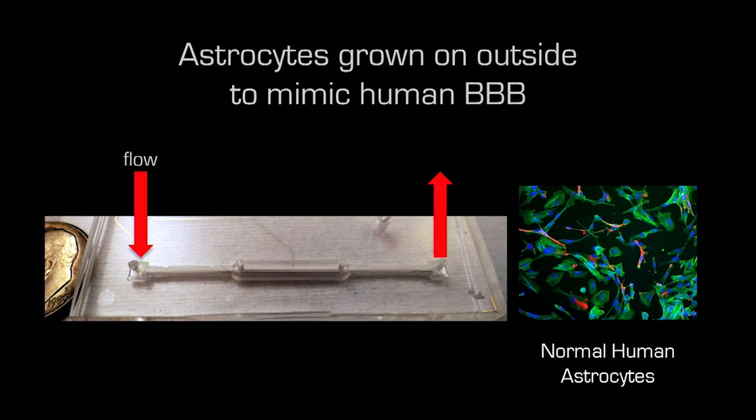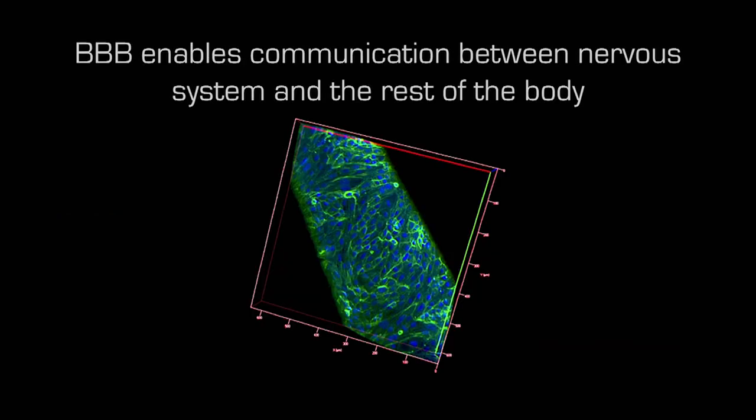So putting both of these on this one fluidic device is no small challenge. We're really integrating the engineering and the biology. But what we end up with is a nice cylinder that has these cells all over the outside as well as the inside. So now we can really introduce those chemicals and start studying and understanding how the blood-brain barrier works.